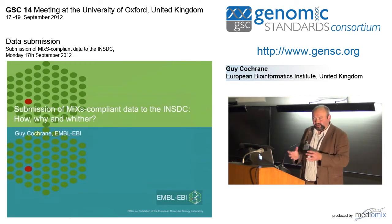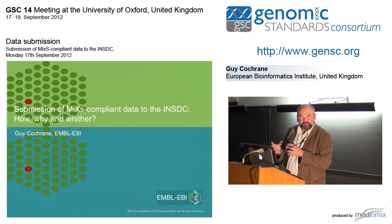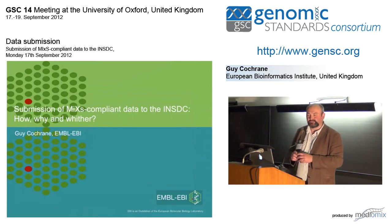And so there are two big components to this. We've heard a lot about the minimal reporting requirements, the MiXs checklist. Another component is the existence of long-term data repositories into which one submits information, the scientific data points themselves that are described by the minimal reporting requirements.